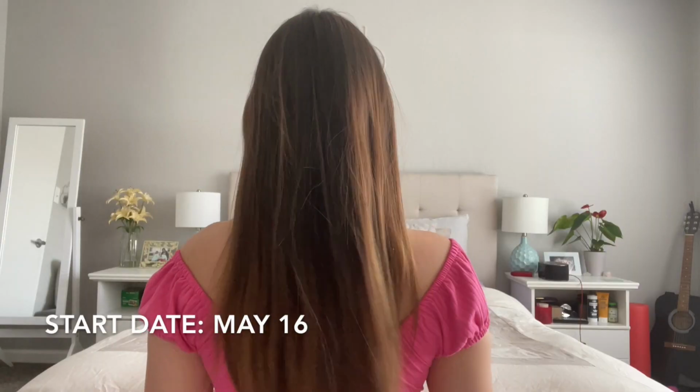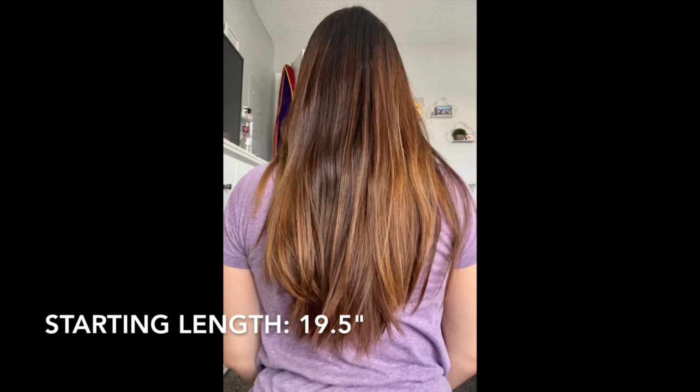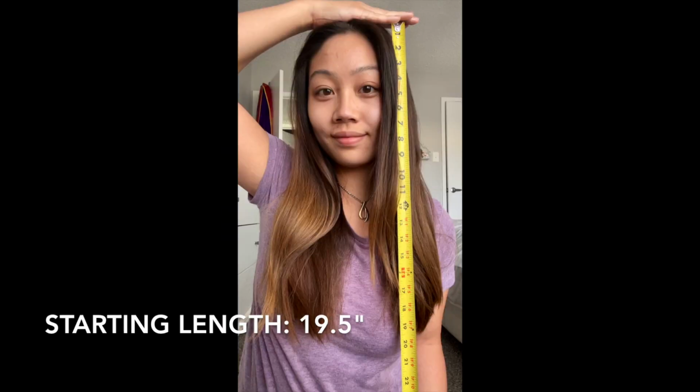Today is day one of me doing this challenge, and I will insert my before measurements. And then in 60 days, I will insert an after and do a follow-up video for you guys to show you how my hair grew. So I'm gonna show you measurements right now. Obviously my hair is long, but I typically really like long hair. This is long by a lot of people's standards, and it is long objectively, but I like my hair honestly to be down to like right here.